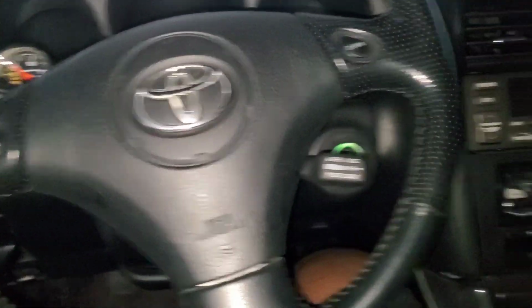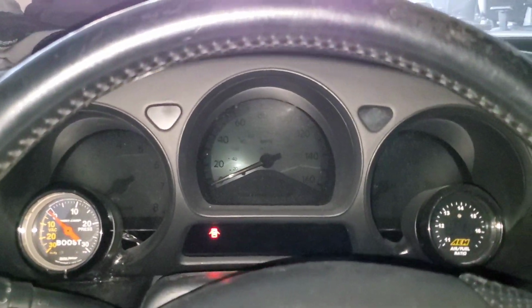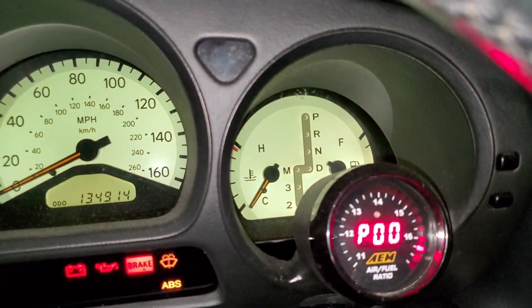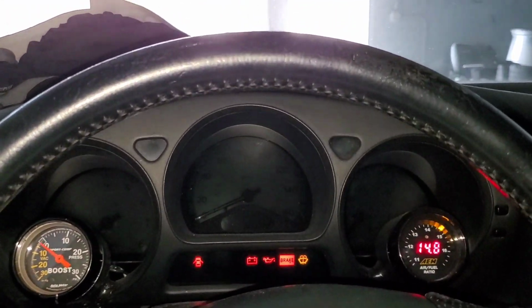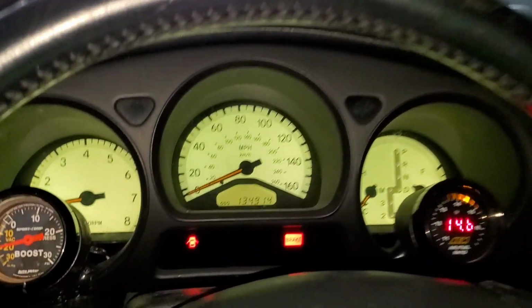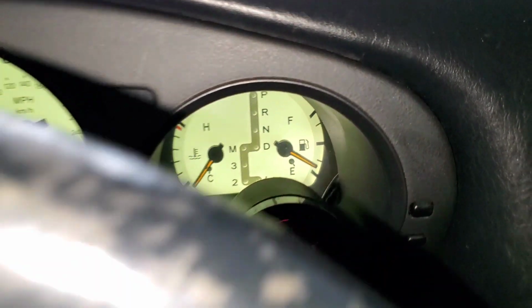We're now inside the interior of the car. Let's go ahead and give it a cold start. Transmission shifter is right here. Okay, so it's in neutral. Now, let's go ahead and give it a cold start. Okay, so the engine is cold. As you can see, the AC is on. We don't need that, so good. Okay, so it's cold. As you can see, good, it's cold.